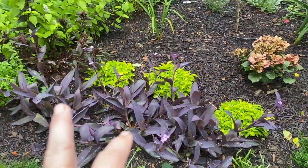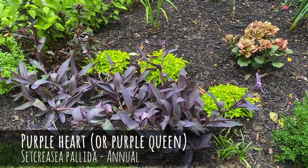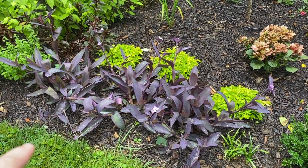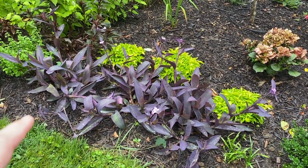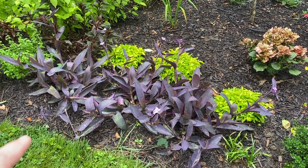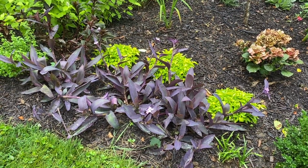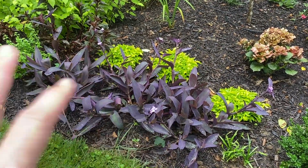Okay, the purple queen is going gangbusters. It's doing really well here. I'm just not sure that it's my favorite plant ever. My husband likes it, so I put it in for him. I don't know. There's something about it that just feels gangly. It feels a little bit unsettled, feels wild. I don't know. It's not my favorite.